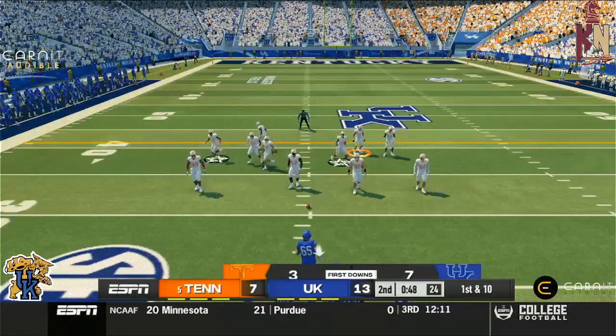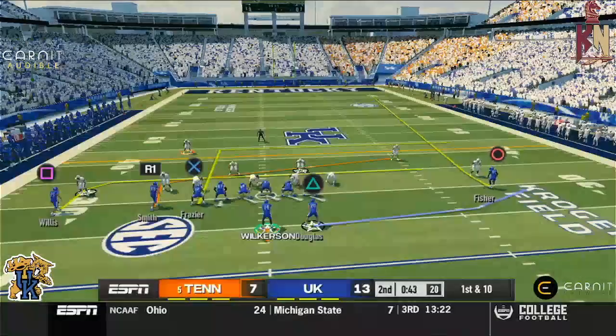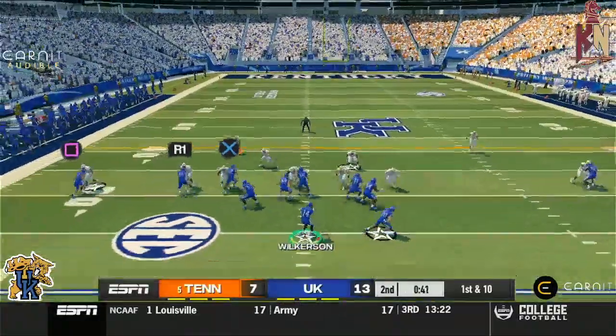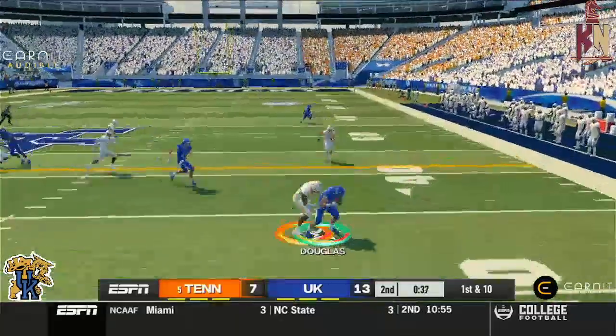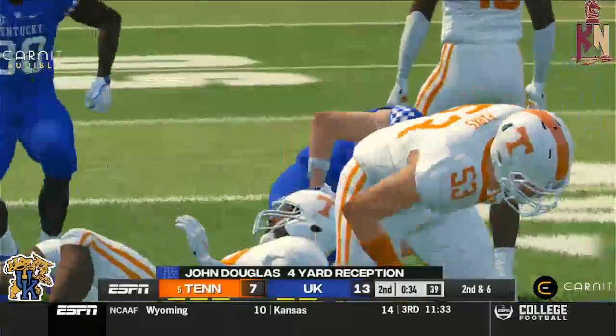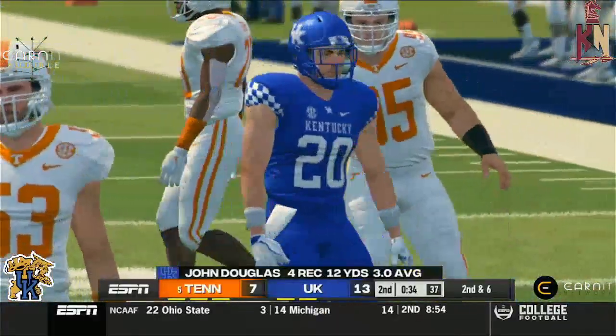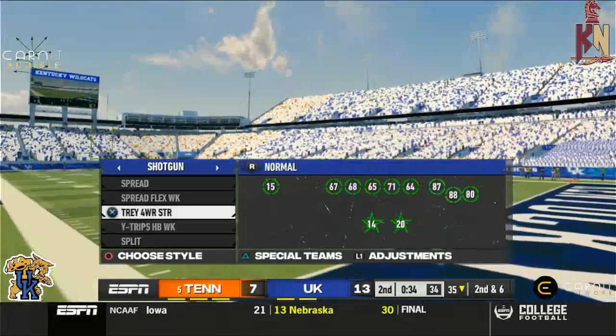From their own 31-yard line. First down. There's a strike complete. Missed tackle. Tackle made at the 35-yard line. Douglas gains 4 yards on that reception. Wildcats will use their first timeout of the half.